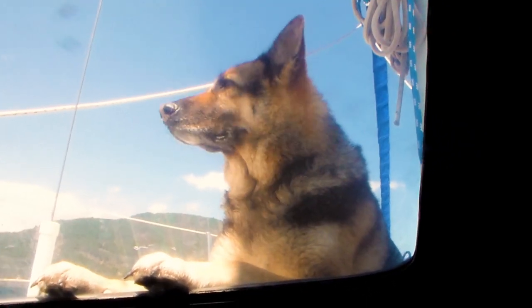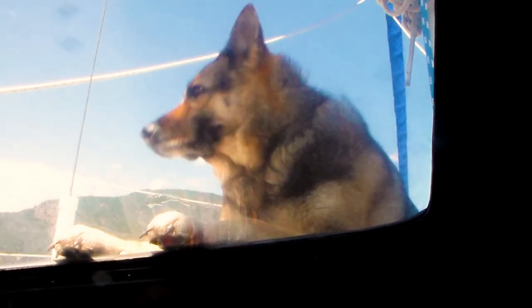Molly was brought onto White Knight 2 as a puppy, so this is just her home. She absolutely loves sailing and just chills.